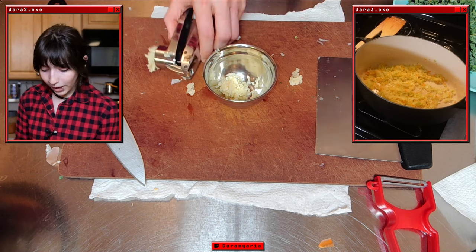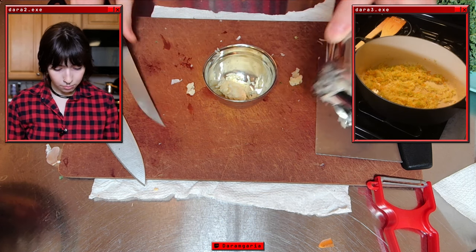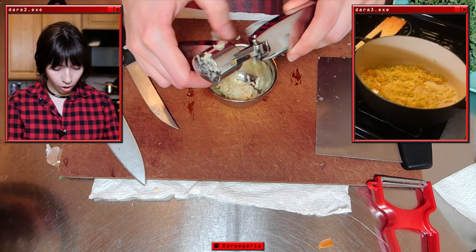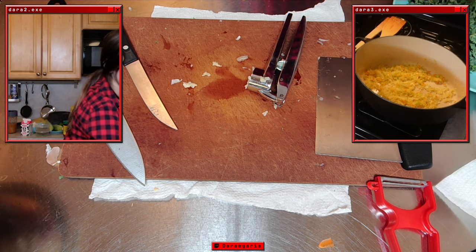Okay, so I'm going to go ahead and just grab a little knife, and quickly scrape this off. Beautiful. And let's get all of that garlic inside, all that crushed garlic, nicely done. Also, Meek, thank you so much for the sub. Thank you, thank you. Okay, let's go ahead and now stir up my vegetables.